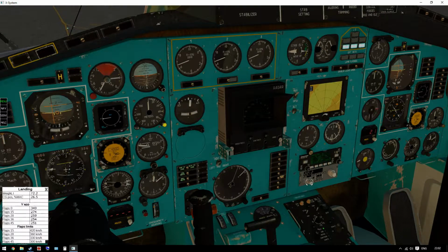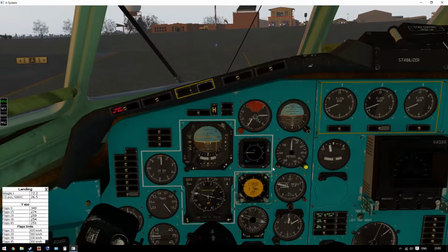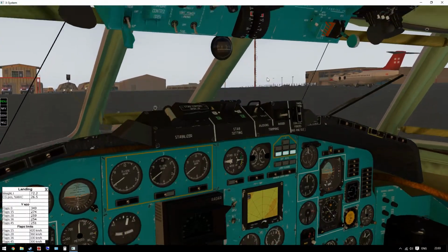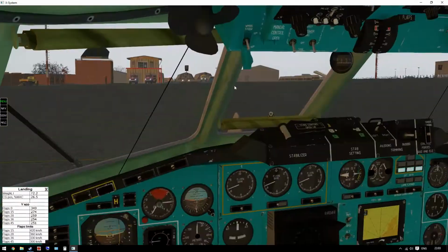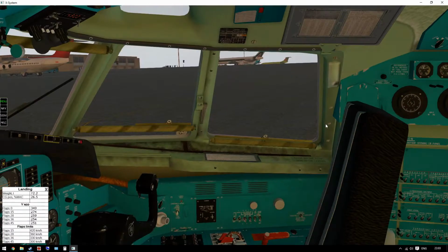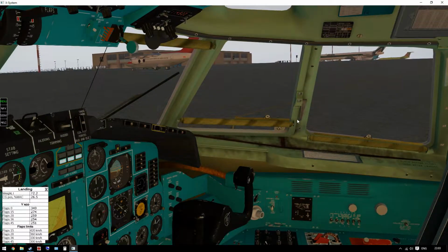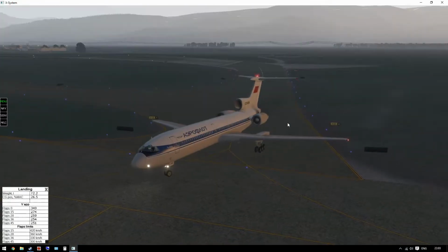Transponder can go to alt off. And the window open. That's one particular to this airplane, to depressurize the cabin. So yeah, taxiing isn't really going all too well now, because the terrain contours here in X-Plane are a bit excessive.